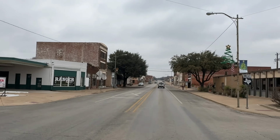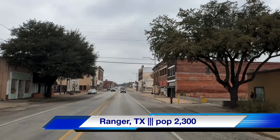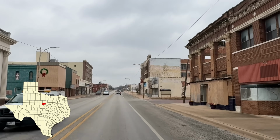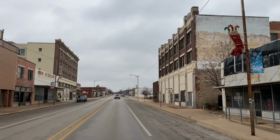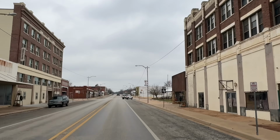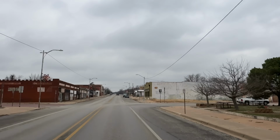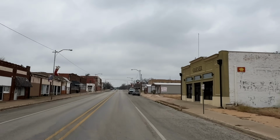One more oil boom town in Eastland County. This is Ranger, population 2,300. And it was named after the Texas Rangers, who in the 1870s had a camp about 2 miles from the current town site named Ranger Camp Valley. Post office was established in 1880 when the Texas and Pacific Railroad came through town, and then the people of Ranger Camp Valley moved to the railway and established this town.